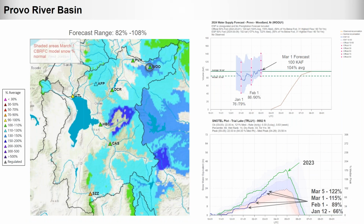Moving to the Provo River Basin, our forecasts are ranging from 82% to 108% of normal. Looking at the Provo Woodland site, we're almost right at normal at 104%. And in the lower right at the Trial Lake snow-till site, you can see at the middle of January, we were sitting at 66% of average on our snow, and now we're up to 122%.